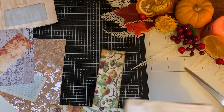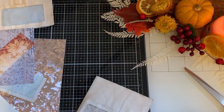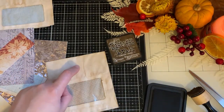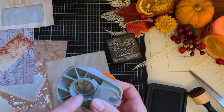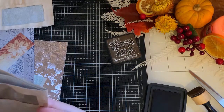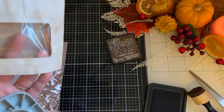Right, so I've got those pieces together. I'm going to pop those to a side. I'm also going to do all my inking while I'm doing it, try and do it all at once. What I will do on these is, on one side I'm going to take one of my hole punches. There's my other little round one. There we go. Some circle punches. I'm just going to find roughly the middle, and on one side I'm going to cut out a half semi.